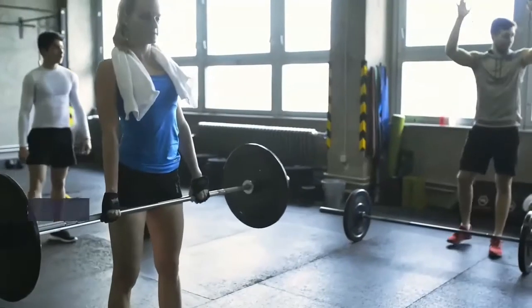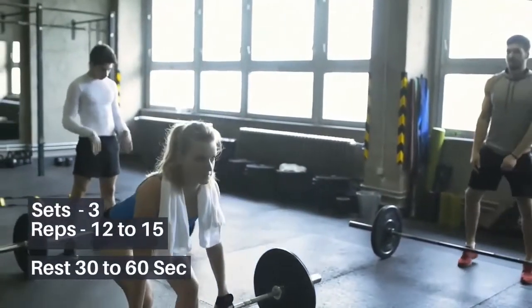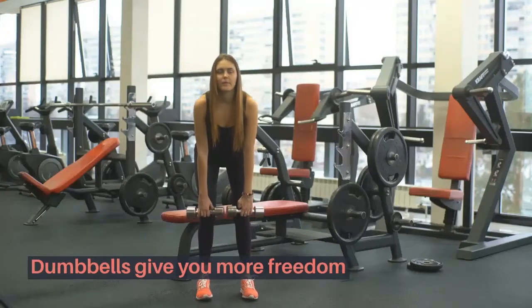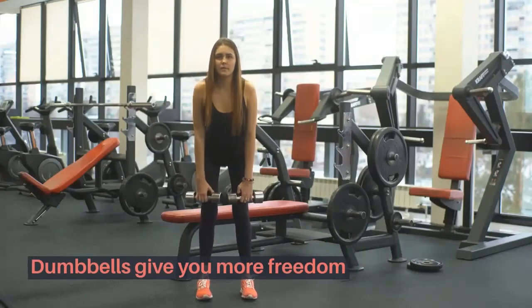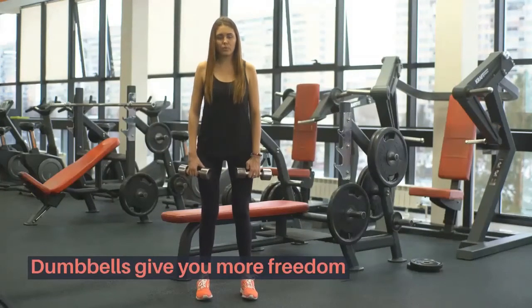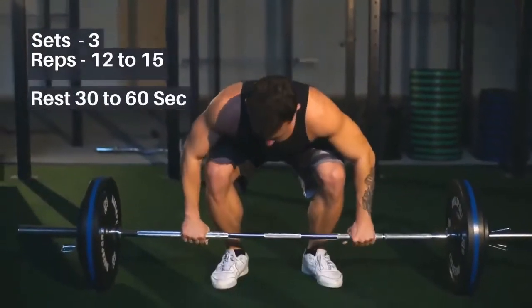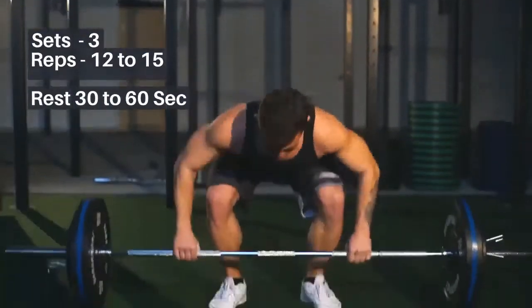Deadlift, dumbbells or barbells. Deadlifts are great for the butt, as well as the lower back, and the hamstrings. Dumbbells give you more freedom in general, and the same holds true for deadlifts. When you barbell deadlift, the only way to alter your grip, for example, is horizontally along the bar.